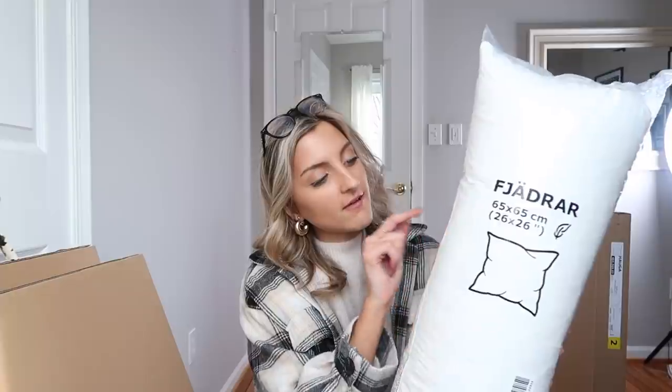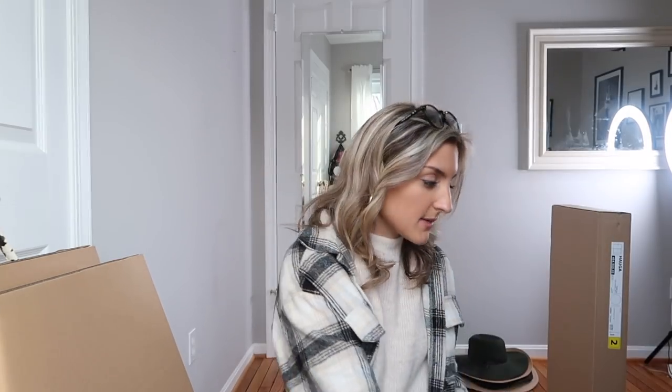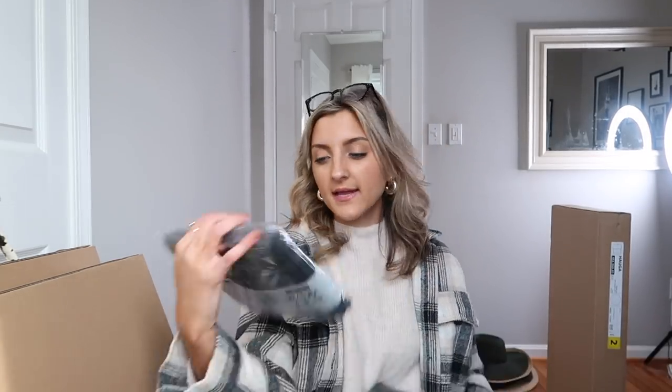Most of it is in brown boxes waiting to be built. So you're not gonna see the full finished product just yet. We still have to build it all, but I wanna give you guys at least the names of what I ended up picking up. So I grabbed 2 of these pillow inserts. I got the down pillows and I got the 65 by 65 centimeters, which is 26 by 26 inches. I wanted 2 larger pillows because I'm used to having smaller ones. And I wanna just switch things up on this bed in here.